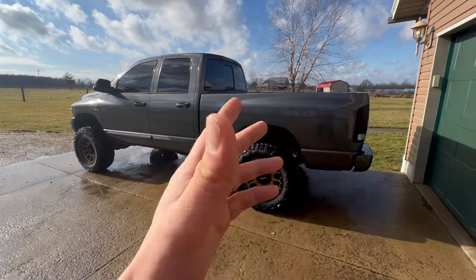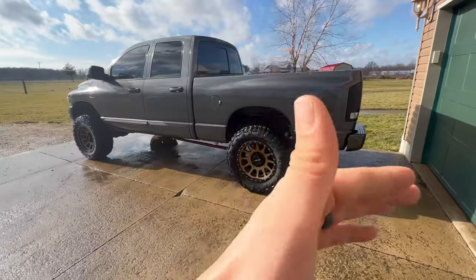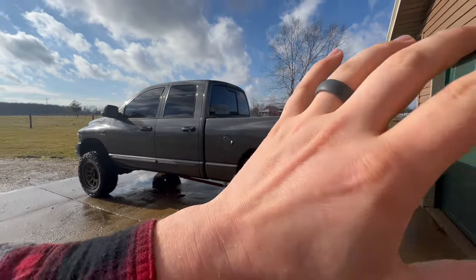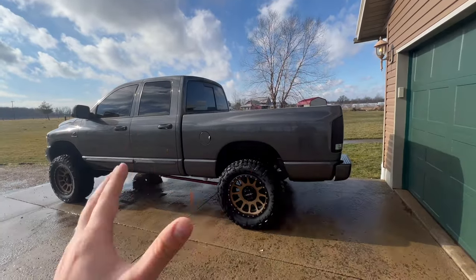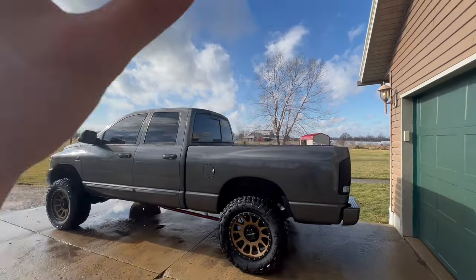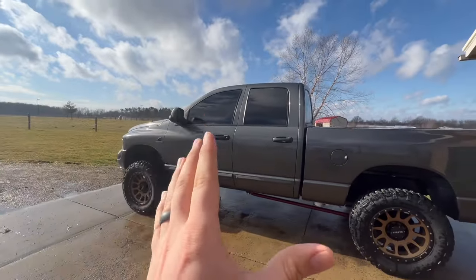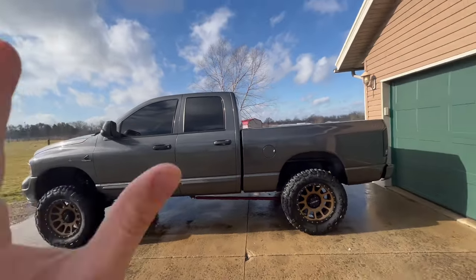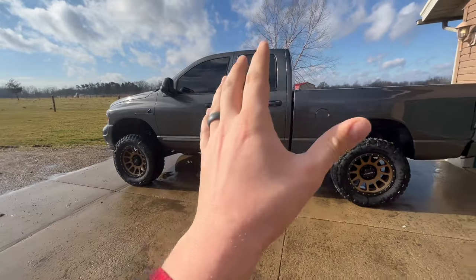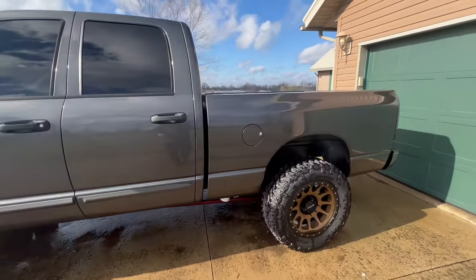Now I'm gonna go over the reasons why I think this truck is the best generation of Dodge for the money right now. And when I say that, I'm talking about the diesel specifically. So if you like the third gen gassers, that's totally cool. I've never owned one, so I'm not gonna speak on those. But these trucks for the money seem like some of the best to buy right now. I bought a lot of first gens, second gens. I bought a handful of these third gens.